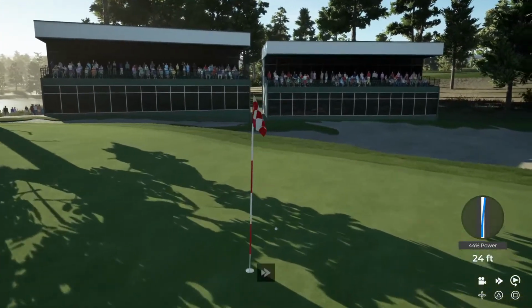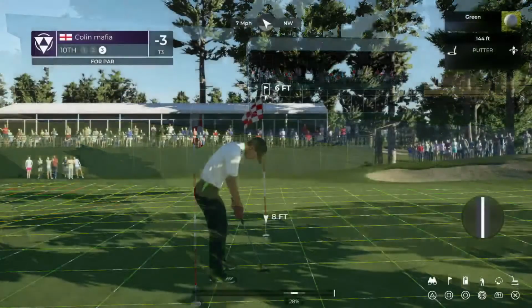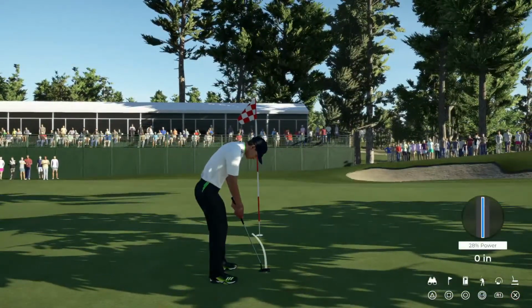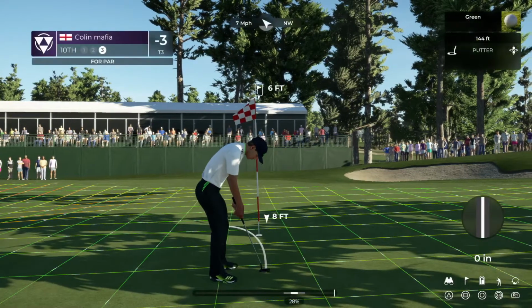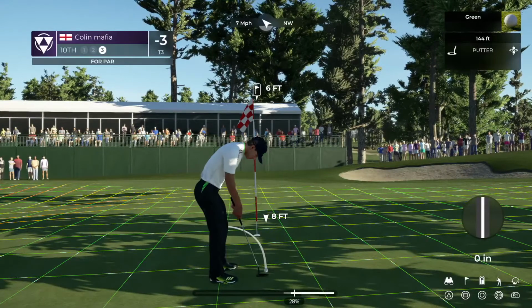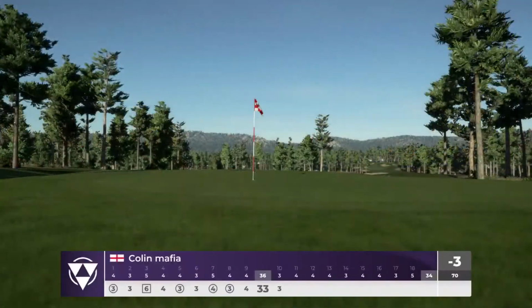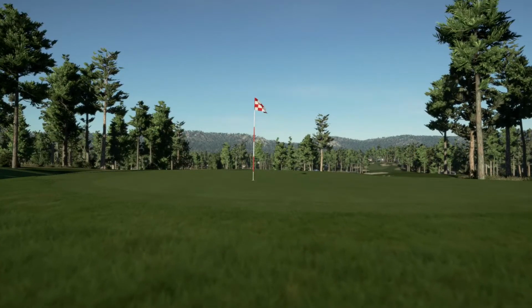Ooh, right by the hole. 6 feet remaining to the cup. That's a good putt for par. You'll take it. Now 4 back after that hole.